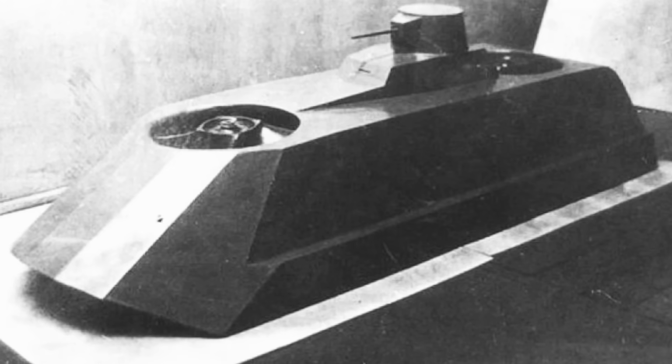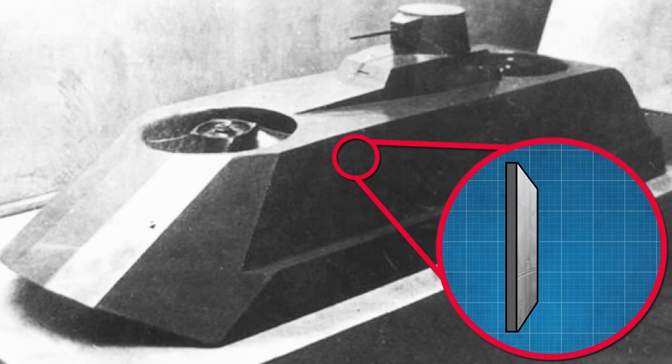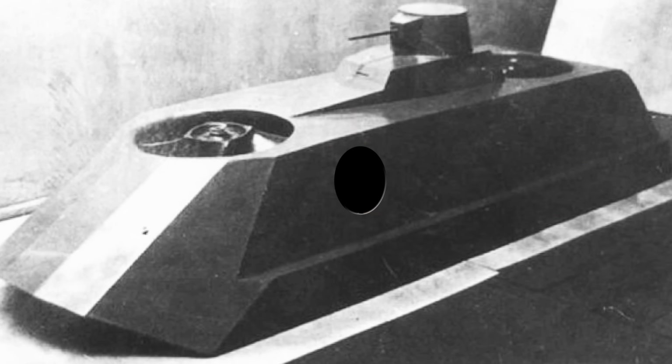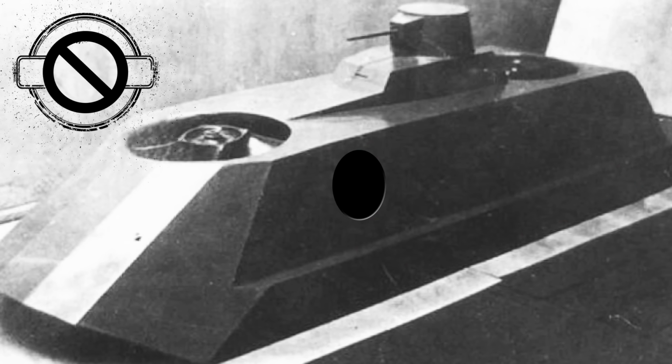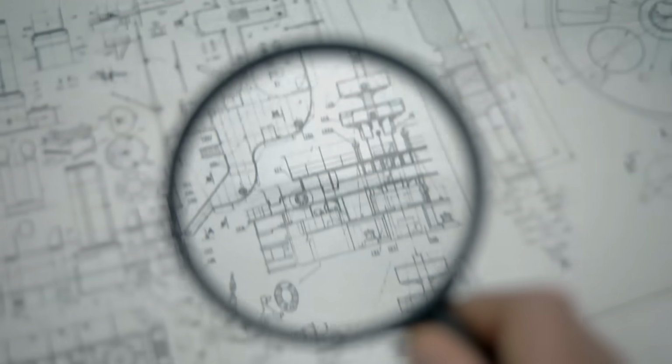While being fast would have made it a speedy, all-terrain asset, there was one huge con. In order to hover, the weight it carried needed to be reduced, meaning its armor was just over half an inch thick, making it an easy target for anti-tank artillery. So, sadly, it was never developed into a proper prototype. However, in the 1960s, this research helped inspire the development of Object 760.